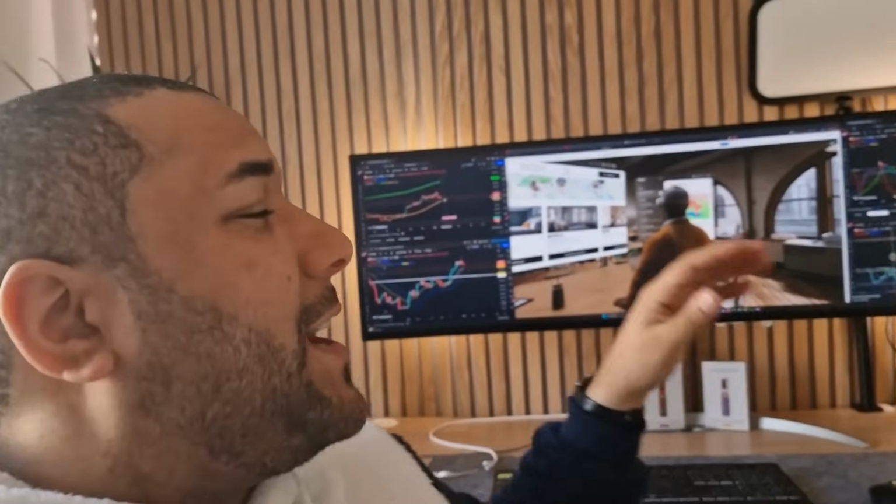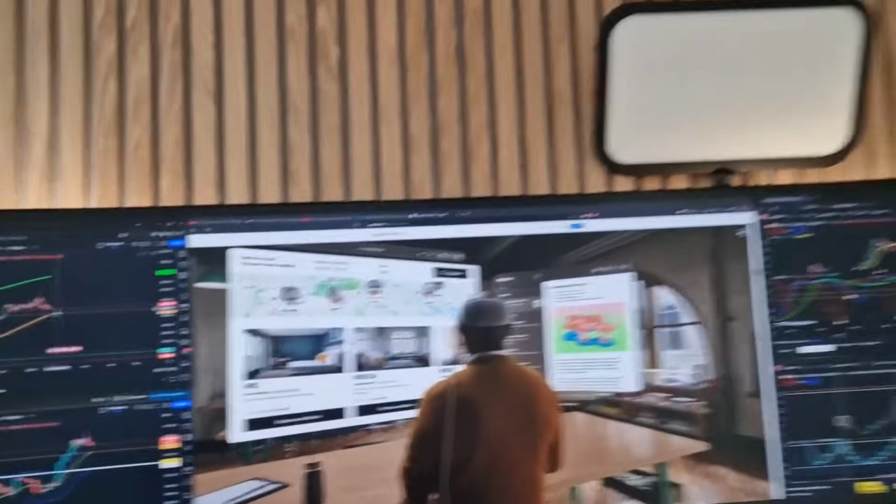I want to prepare you in advance, so you're not worried, you're not panicking, you're prepared for this. And who knows, you might see opportunities to buy crypto really cheap. Yeah? Let's take a look at the altcoins. Show you what's going on with the altcoins.